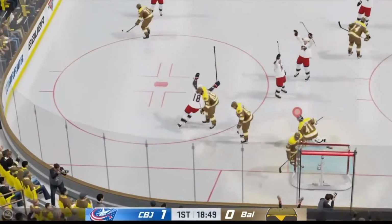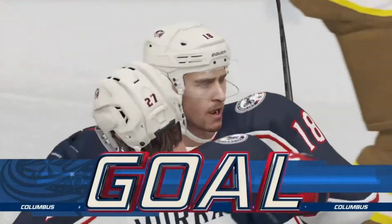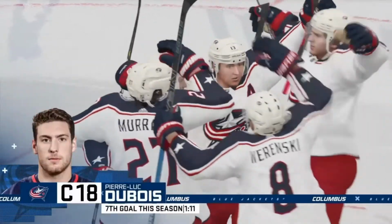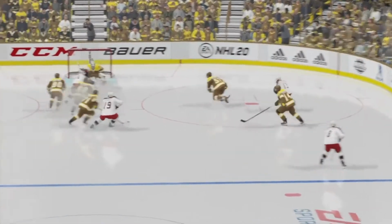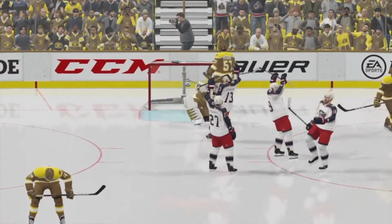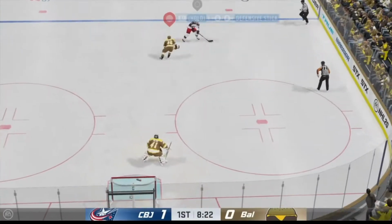the same exact stats, but right away, under a minute and a half into the game, and Columbus already going to get a goal from Pierre-Luc Dubois, his 7th goal of the year, and he will bury it right past Halak for the 1-0 lead. You can see there, very nice backhand.